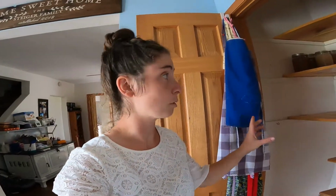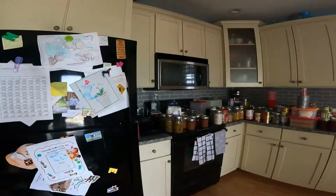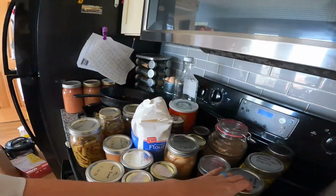It looks like my bone broth stash is actually getting a little bit low. I can't remember if I have any other bone broth stash anywhere, so we might have to be making bone broth pretty soon because that will only last me a little while. So I got my bone broth up there.